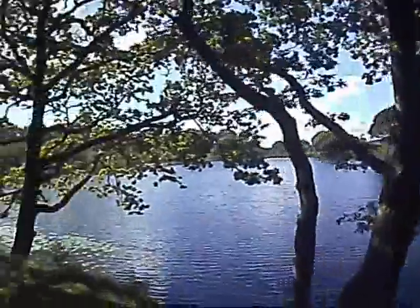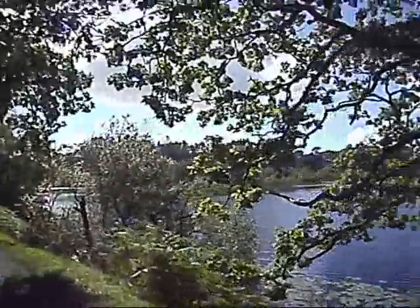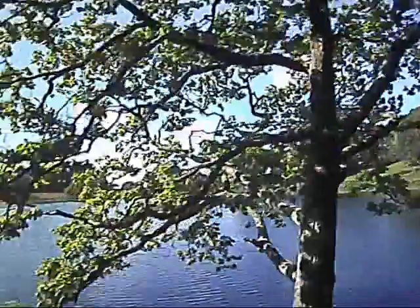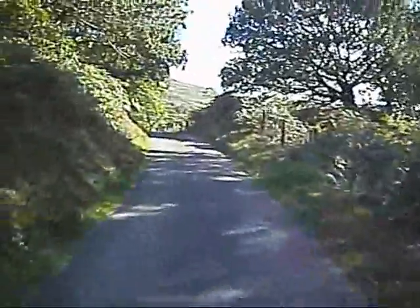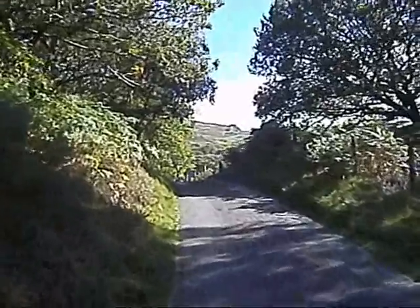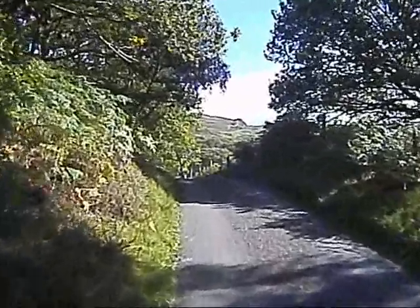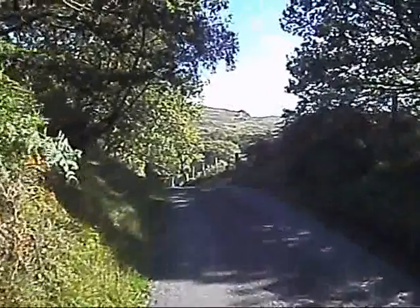This is one of the more attractive lakes in the area. It's not actually a mountain lake, it's more of like an English style lake. I live in the lake, and eventually I'll be going up there. Well, I'll be coming down that way underneath that distant rock.